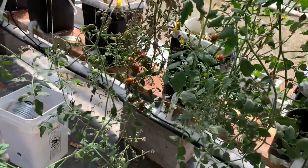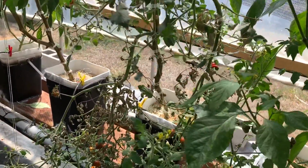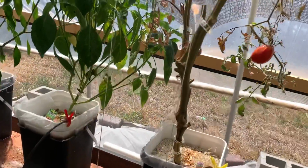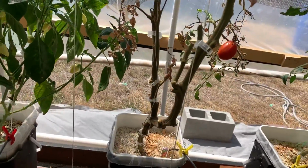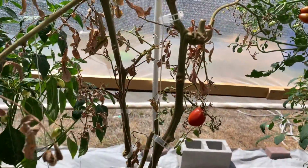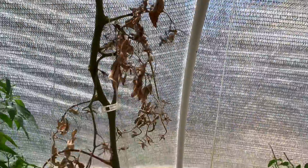This chocolate sprinkle, although it's kind of hanging everywhere, is still producing pretty good, so I'm going to leave that one. The red pear, this thing has just been terrible, so this one's coming out. Even though there's one green one, these two could be picked. And it's just dying between the heat and everything else. It just didn't like the heat.